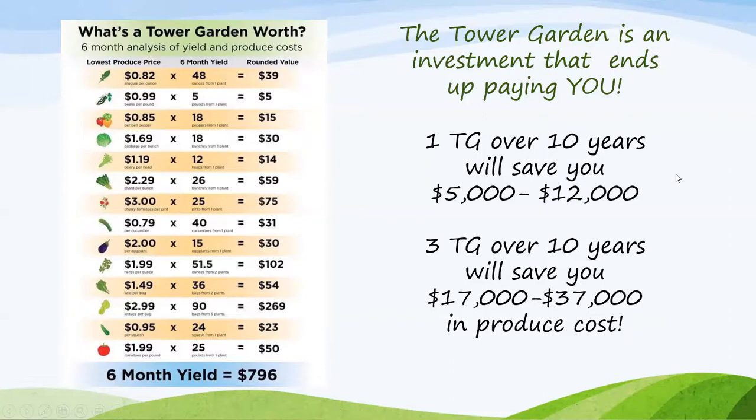But if you do the math and you kind of times that twice a year over a couple of years, one tower garden over 10 years will save you $5,000 to $12,000 in produce. 3 tower gardens over 10 years, $17,000 to $37,000 in produce costs. And our tower gardens are meant to last a very long time.